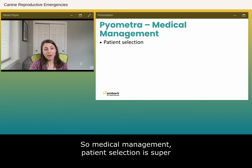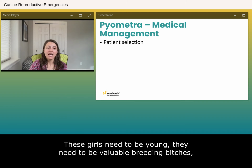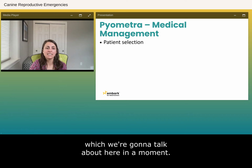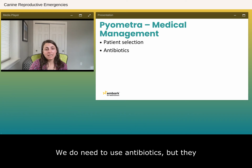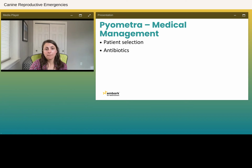Now, medical management. Patient selection is super important for medical management of pyometra. These girls need to be young, they need to be valuable breeding bitches, and these owners need to be willing to breed on the next cycle, which we're going to talk about in a moment. We do need to use antibiotics, but they are unfortunately not effective alone.